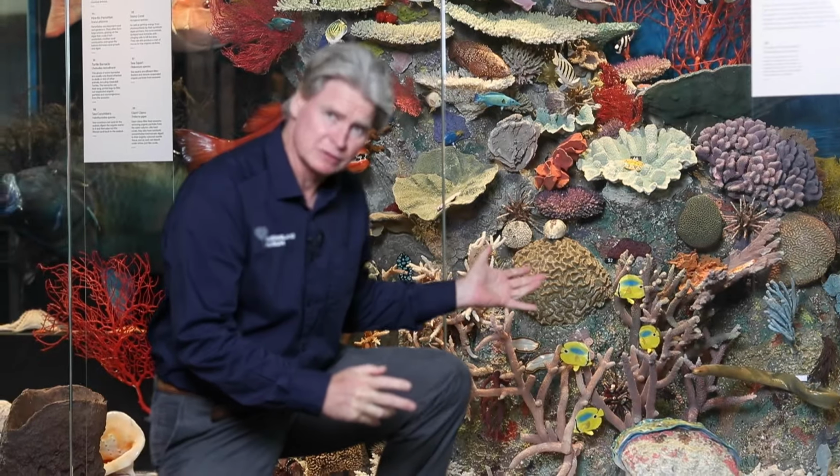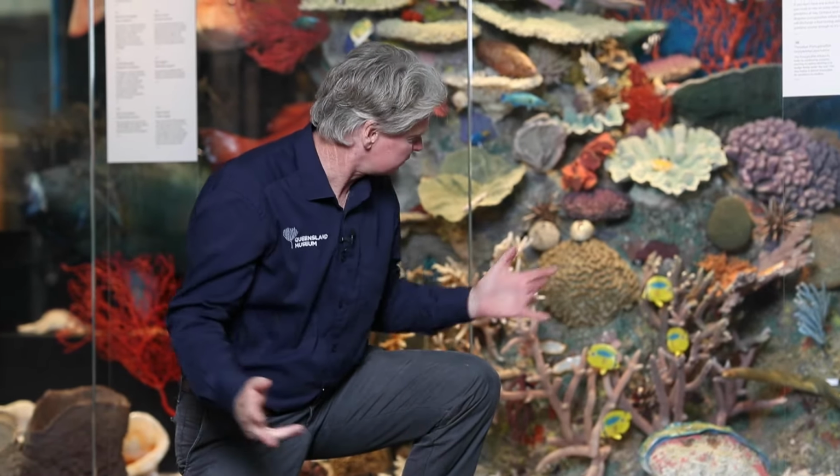We've got a couple of things on display here. You've got some fish and our little bommy reef here with our beautiful octocoral fans there. But in the Queensland Museum here, most of our collection is up in the storage area. Less than 1% is on display here. And what we do is we go out in the field and we collect stuff, and the public sends us stuff, and we identify stuff for the public and for researchers around the world.